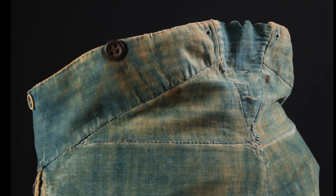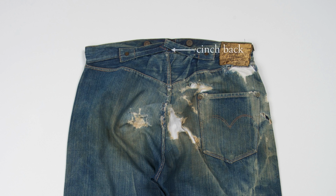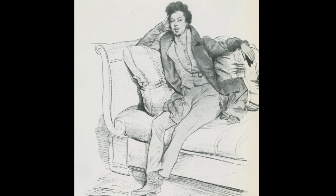You can see how later on Levi's kept the hip yoke, but eliminated the gusset, replacing it with the cinch back. The pocket bags are patched denim and muslin. The raw edges of the seams are finished with a hand overcast stitch. The hems are folded over and stitched. All of these construction techniques were common in the early 19th century.